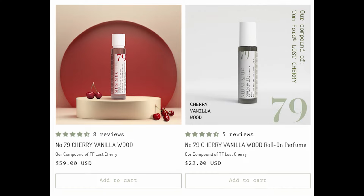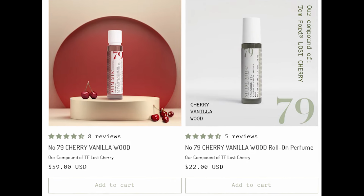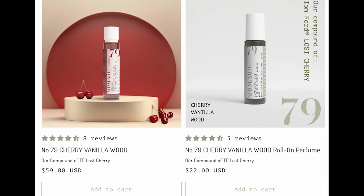They do have other things with the same fragrance. So they have like a roll-on perfume. They have a hand cream, things of that nature. So this is an eau de parfum concentration. Oil concentration is 20%. Let's get to testing.